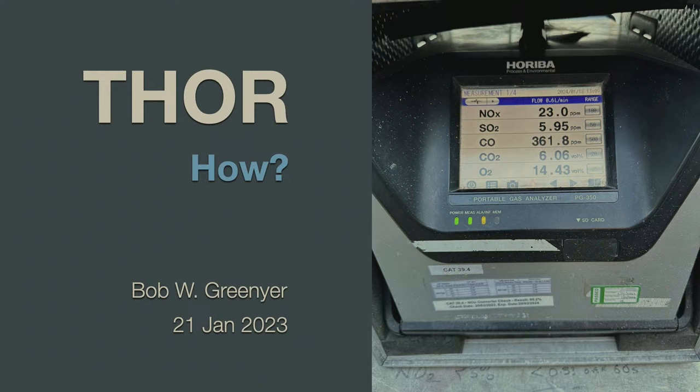Okay, so what are you looking at on the screen here? Well, this was a gas analyzer that was, as far as I understand it, an independent body that came in to test a number of the Malcolm Bendel thunderstorm generators on the 18th of January 2024. You can see that here in this part of the screen. And this sample was taken from one of the modified Honda generators at 1309. You can see here that the NOx is at 23.0 ppm. The sulfur dioxide is at 5.95 parts per million. The carbon monoxide is at 361.8 parts per million. And the CO2 is by volume at 6.06%, and the O2 is at 14.43%.